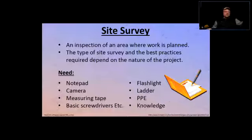You're going to get some sort of distance measuring equipment. A measuring tape is the basic thing. There are some wheels that you can roll to measure distance, and sometimes you can have gadgets like laser pointers that calculate the distance. Sometimes you need to know the distances. Of course, a basic screwdriver kit, because sometimes you have to open some panels to look inside. You need a flashlight. You need a bit of a ladder, because sometimes you need to take a little step up and take a closer look at things that are higher. And you will need the PPE: safety glasses, hard hat, safety boots.